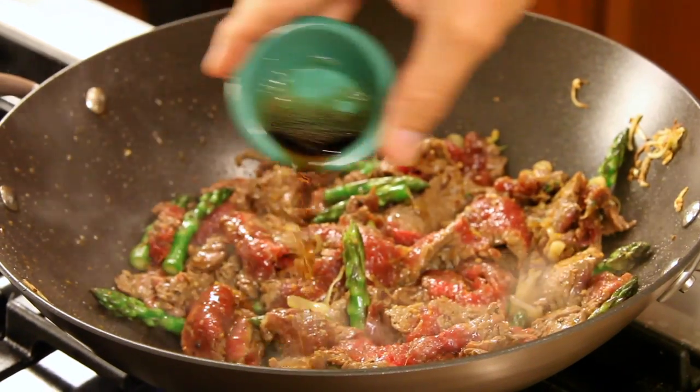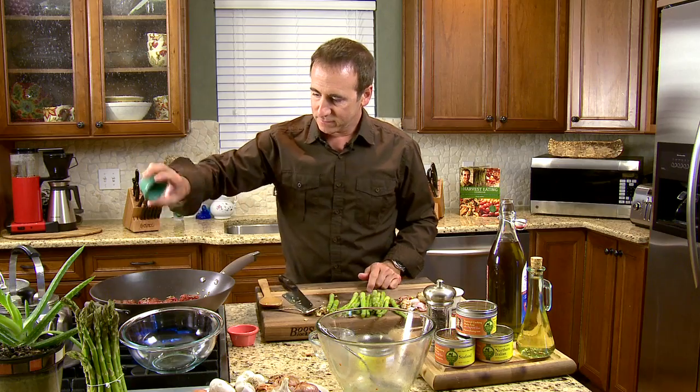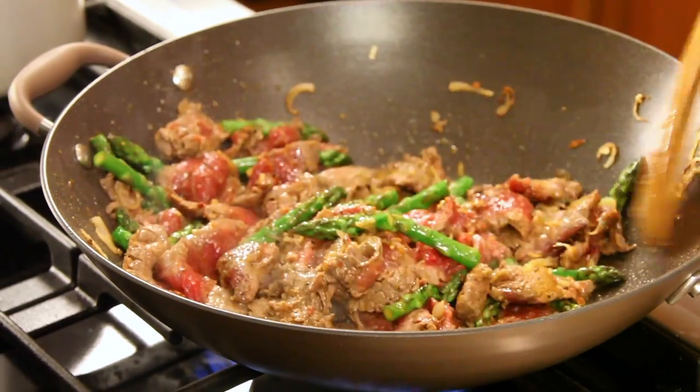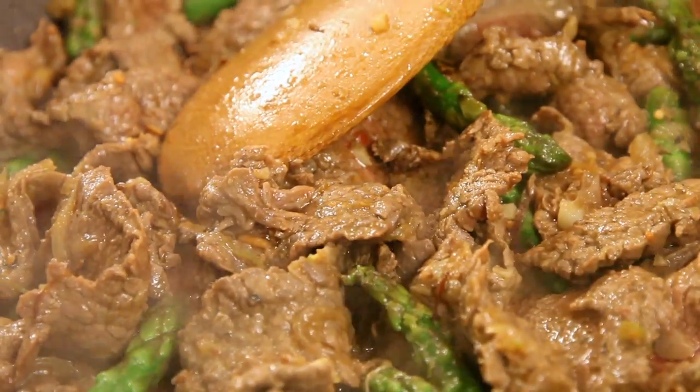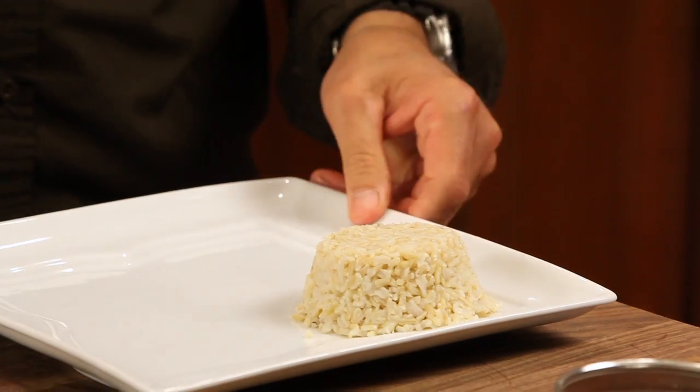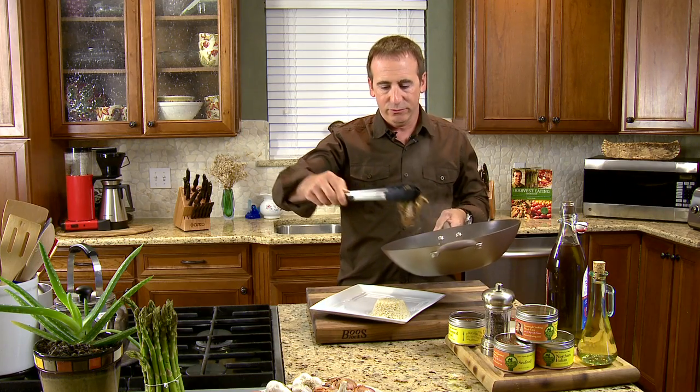And the last thing we're going to toss in there is that soy sauce that we reserved. Now you just got to cook it. Well, our asparagus and beef are done cooking. I'm just going to serve it with a little mold of brown rice, simply cooked with a little bit of butter, salt, and pepper. And this smells really incredible.